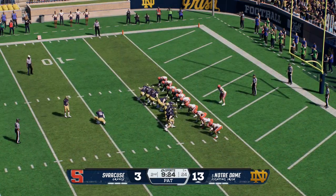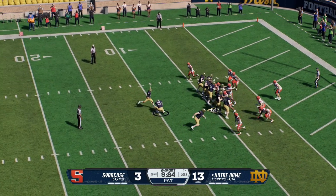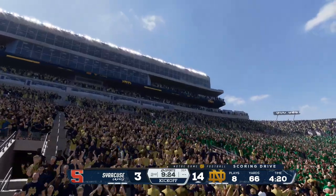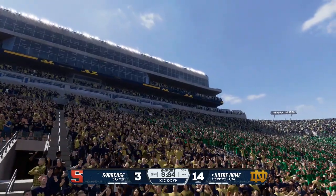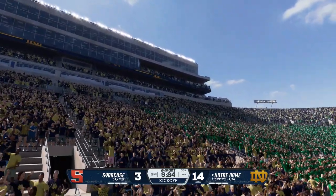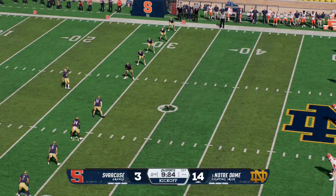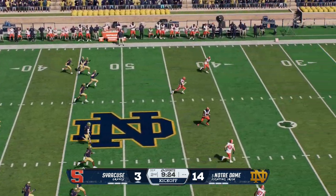Lining up for the PAT. And the extra point is good, and they have an 11-point lead. An impressive 66-yard touchdown drive, and they close the deal with a 3-yard touchdown run. Kickoff unit on the field, and this defense will be called on to protect this lead.